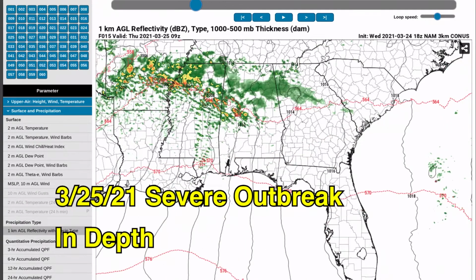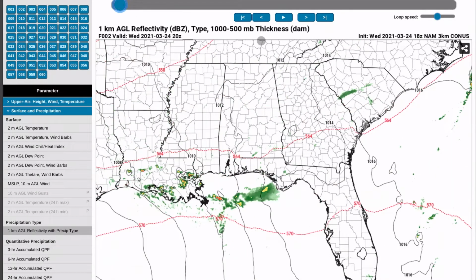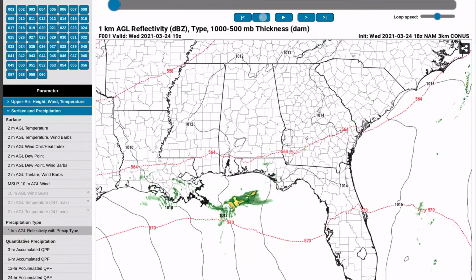Today we are once again back in the southeast for another severe threat. This is just a week after a major tornado outbreak that produced 50 tornadoes in the southeast. Now we have another one on our hands. So this is the 3/25 severe weather threat in depth.